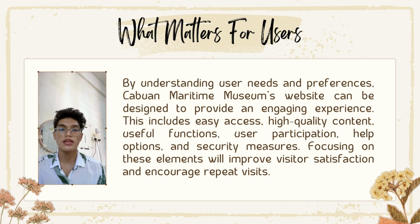Functional features are also important. A user-friendly online ticket booking platform is essential, offering secure transactions, various ticket options, and the ability to book for large groups or special events. Virtual tours and interactive maps can give users a preview of the museum and help them plan their visit effectively.